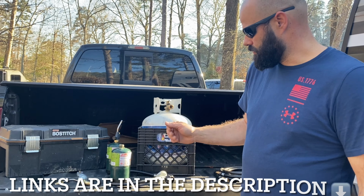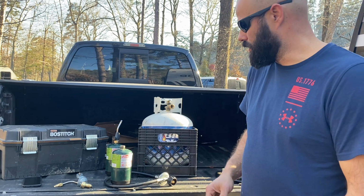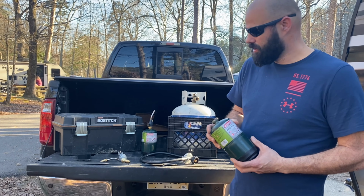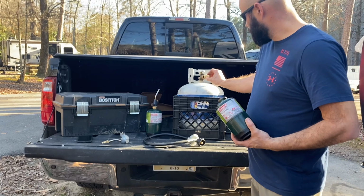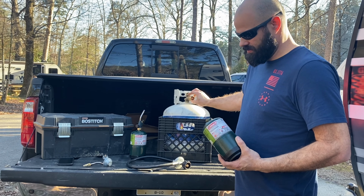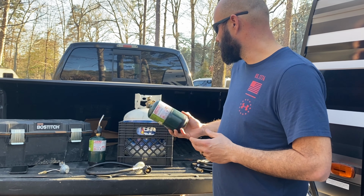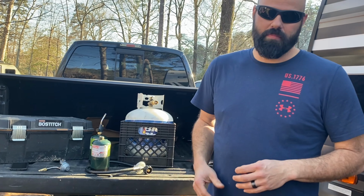Also, the little 1 pound tanks are pretty convenient when you don't want to haul out the big 20-pound tank. The cool thing is you can refill these off of a 20-pound tank with an adapter. You screw this little adapter into your 20-pound tank. It is better if you cool these off in a freezer for a little while so the gas will flow over a little better, and then you just screw this on and refill it right off of that tank.